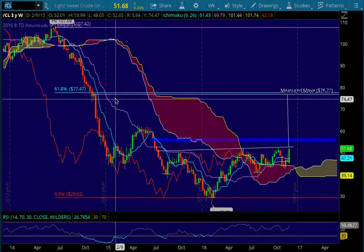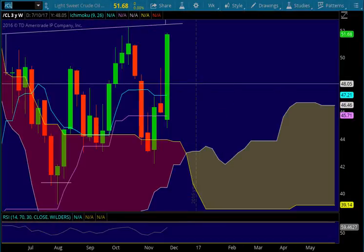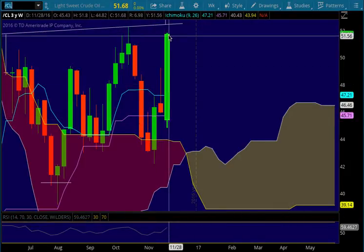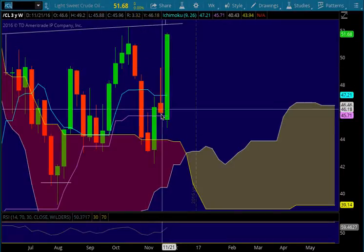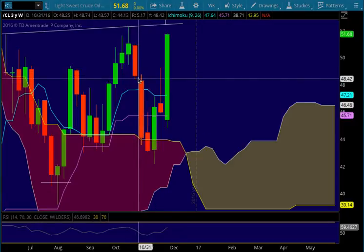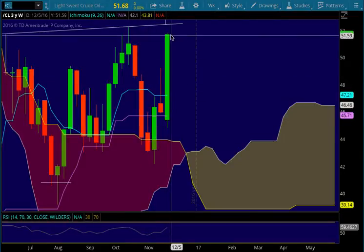Crude, you note that I have some fibs on this chart. So first we'll look at the weekly candle, and then I'll tell you what those fibs are all about. Crude put in a very strong move last week after the OPEC meeting. Lots of shorts in this area were waiting to get killed, I'm sure. We did fill this gap here from the October 24th candle. But this is fully bullish.